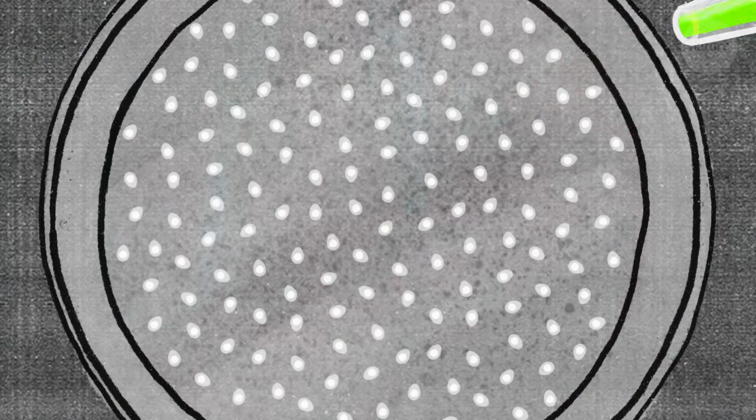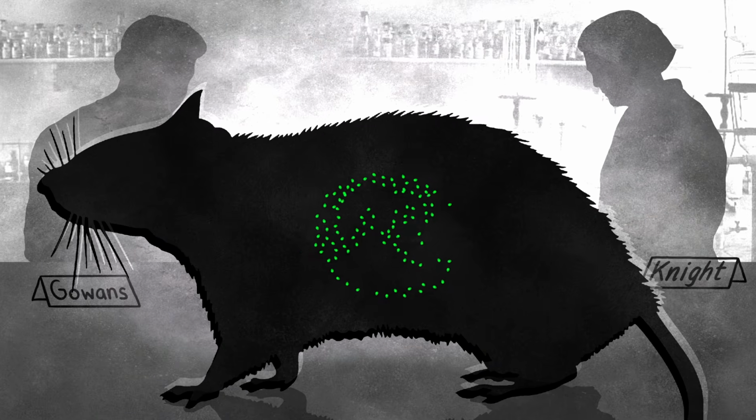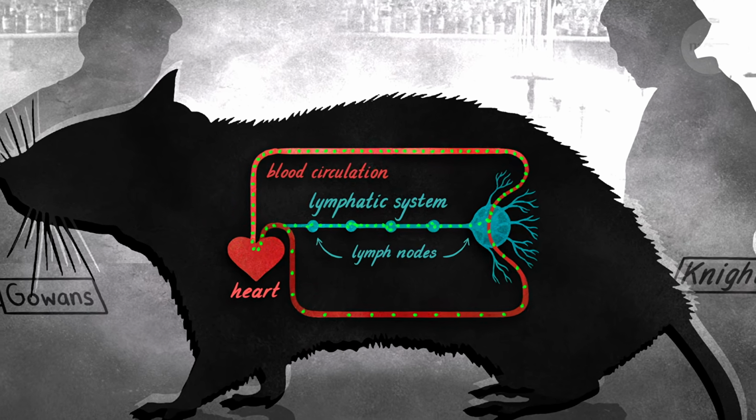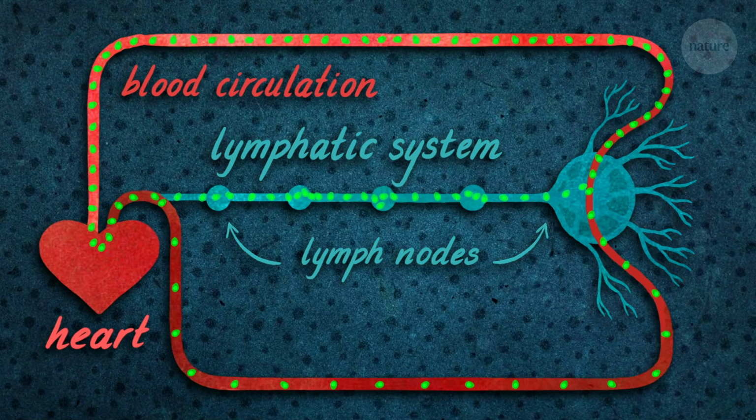To find out, Gowans adds a radioactive label to some cells and injects them into rats. He discovers that the cells move from the blood to lymph nodes through lymphatic vessels and back to the blood again. The cells are not disappearing, they are circulating again and again.